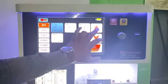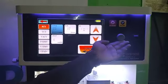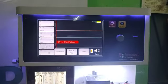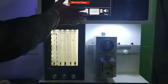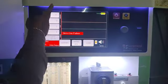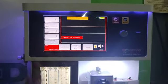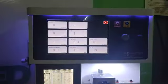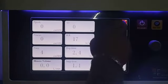You can choose and scroll the parameters. You can use this knob to scroll, and also you can touch here. When you confirm, it will start the ventilation, and the screen will show you three graphs: pressure, volume, and flow, along with the patient parameters. Also, if you need to watch all the patient parameters, you can go to monitoring, and it will give you the data of the patient parameters which the patient is receiving.